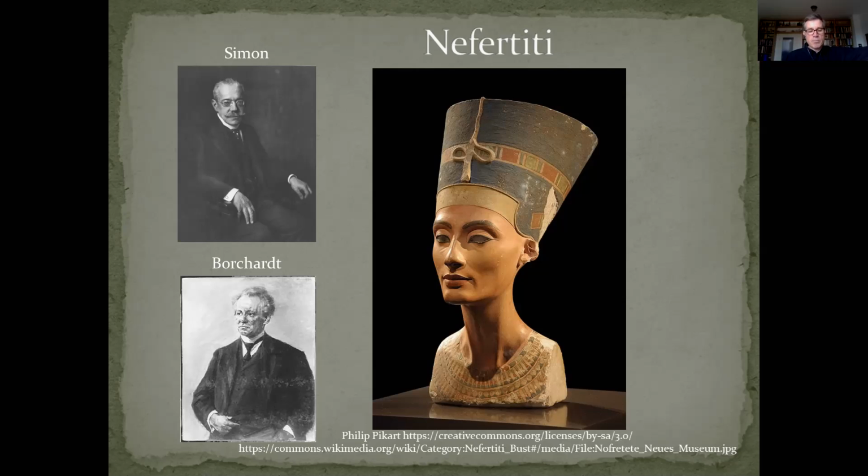And once it got back to Berlin, he had Nefertiti on his mantelpiece for a couple of years. Simon lent all the Amarna finds to the museum in 1914, and in 1920 donated the whole lot to the museums. The statue was first put on display in 1924. One of the reasons for the delay was Borchardt himself, who tried to stop it being exhibited. Borchardt's fear was that when the statue was put on display, it would cause a sensation.